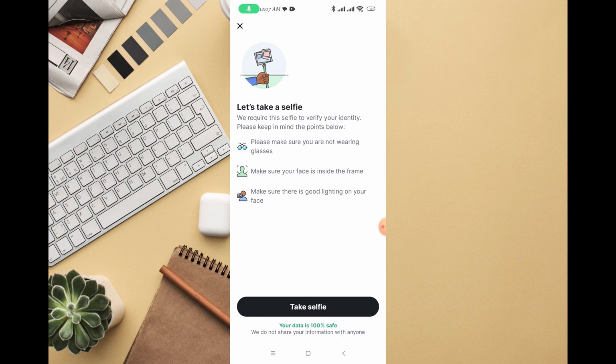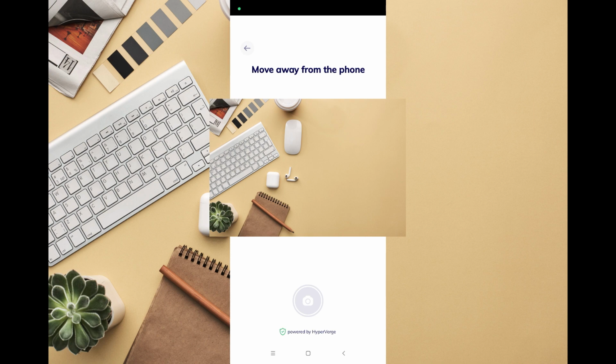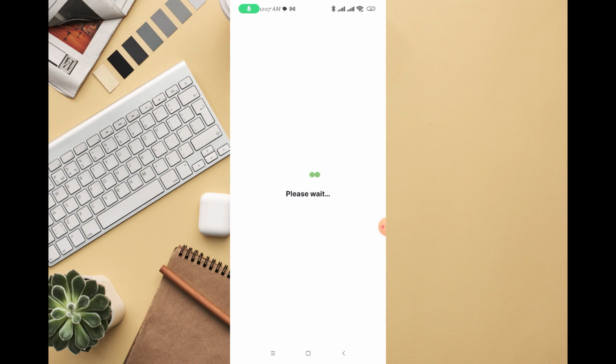You can also see we do not share your information with anyone. Your data is 100% safe. So I think they actually follow that promise. So I'm gonna quickly try that and see how it works. All right, so I'm gonna take the selfie right now. Allow using this app. All right, I just submit my face, so please wait while we verify.